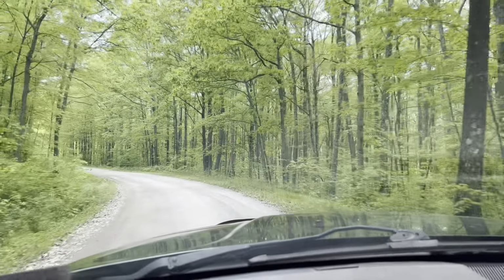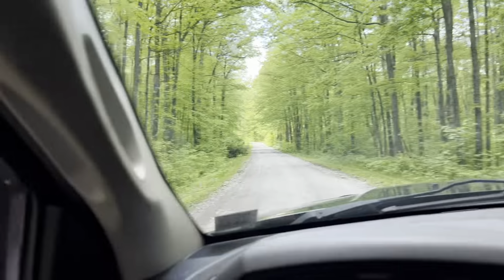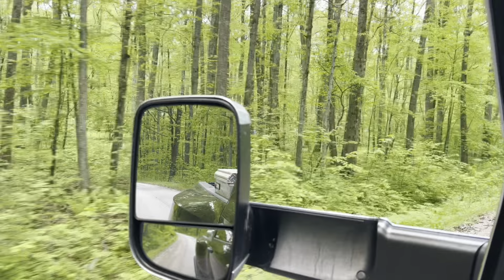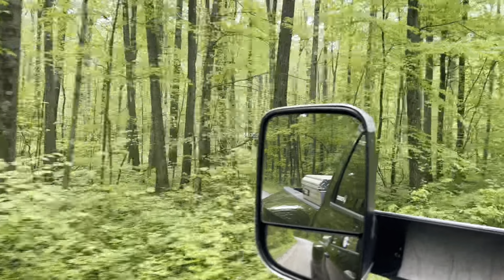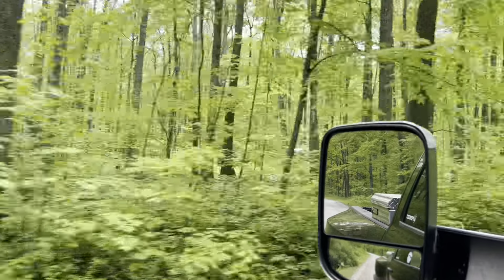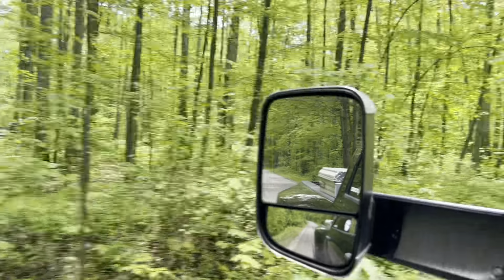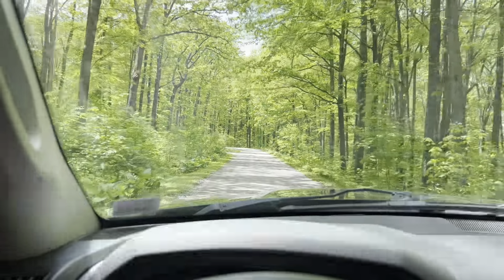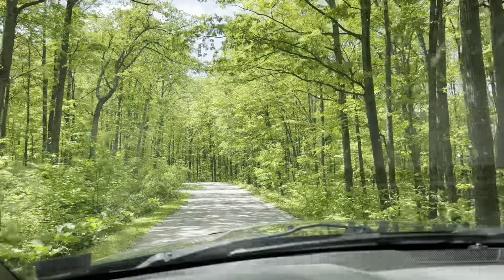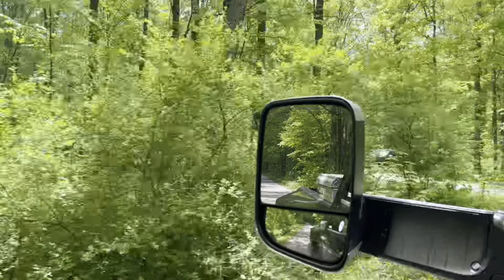It was on the right, a little pull off with the trail. Oh yeah, so these are all tent sites. If you look way in, there are people just camping in tents. I'm not sure, you'd have to get a hold of the forest and see if you need a permit. I'm assuming you just need a small permit.